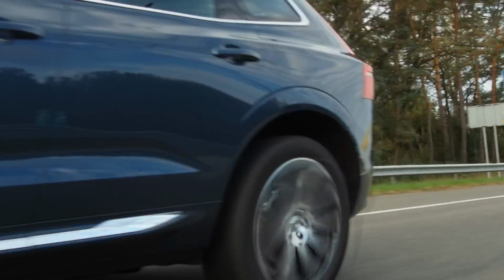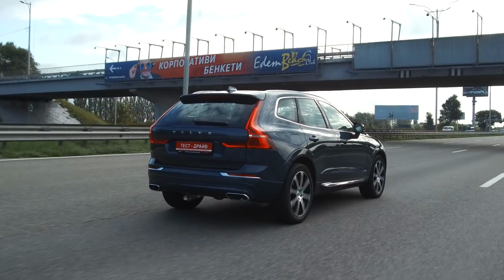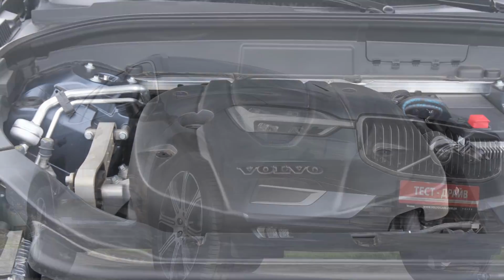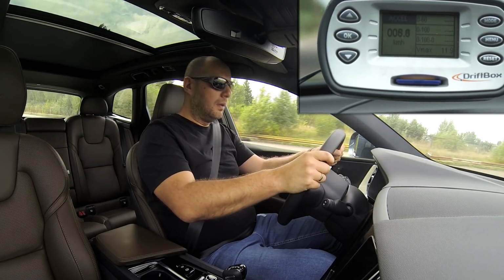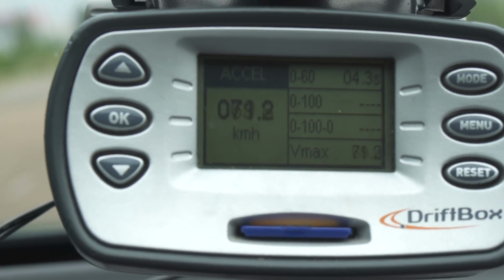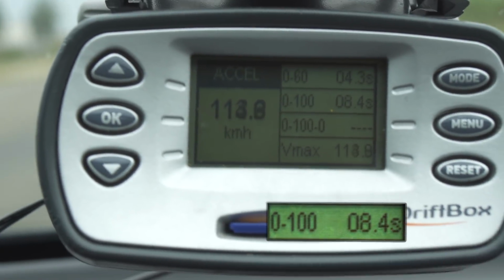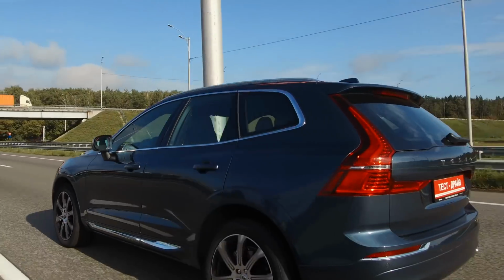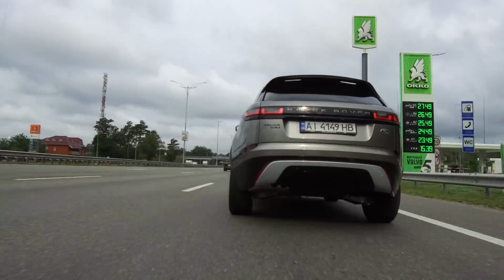Speed test results are very interesting. As I've already mentioned, in Ukraine Volvo XC60 comes with a 2-liter turbo diesel. Power can vary. In our case, it's 235 horsepower. As we have found with a drift box, due to 480 newtons of torque, all-wheel drive and 8-speed transmission, the car accelerates to 100 km per hour in 8.4 seconds. This is quite good, even though according to the specification, XC60's 0 to 100 range is 7.2 seconds and according to other data, even 7 seconds.